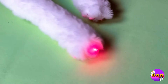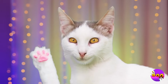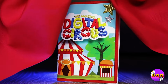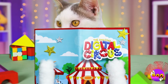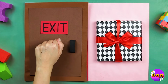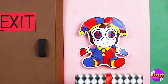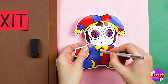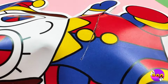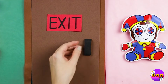It's not much, but you know Kitty's a fan. Let's see where it leads us. A curtain? What's behind it? A book about the digital circus. Look, there's a door. It's locked. And a gift. Pomni. Ooh, and she's got something for you. It's a key. Now we can open the door.